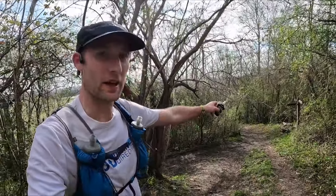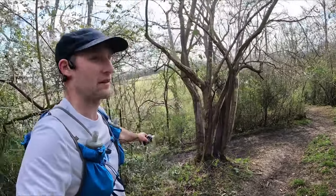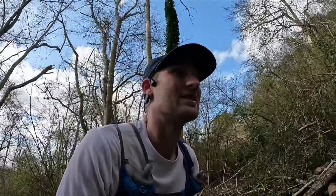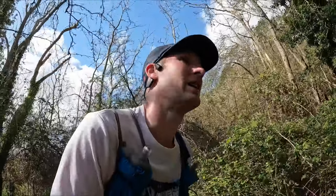Alright, so we're leaving the North Downs Way now. North Downs Way goes down there, but we are going up here. So we're taking the sort of long way round to Reigate Hill, which is lucky because it means we don't have to do Colley Hill. So yeah, a lot more gradual rolling climb up to Reigate Hill from here.